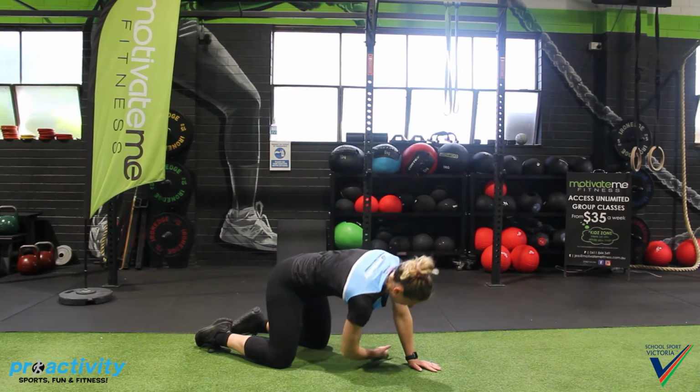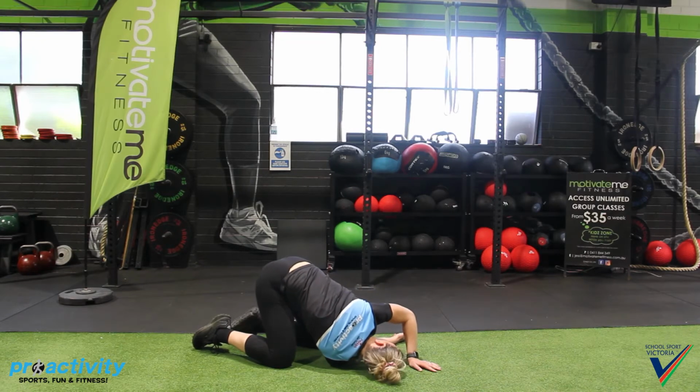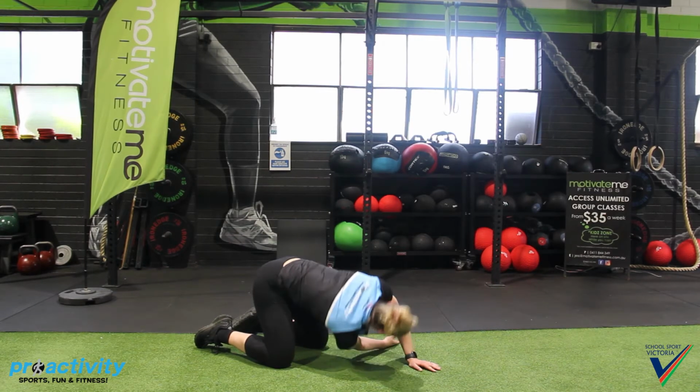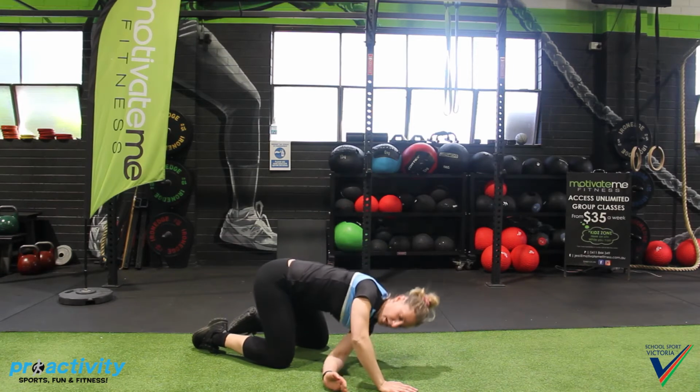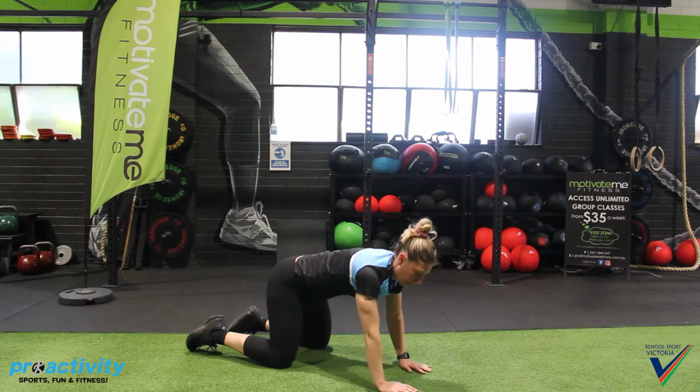Okay, so we're going to reach underneath and try and open up through the shoulder blade. So nice big reach, trying to get that shoulder blade down towards the ground. And coming up and reaching the other side. And come up, all right.